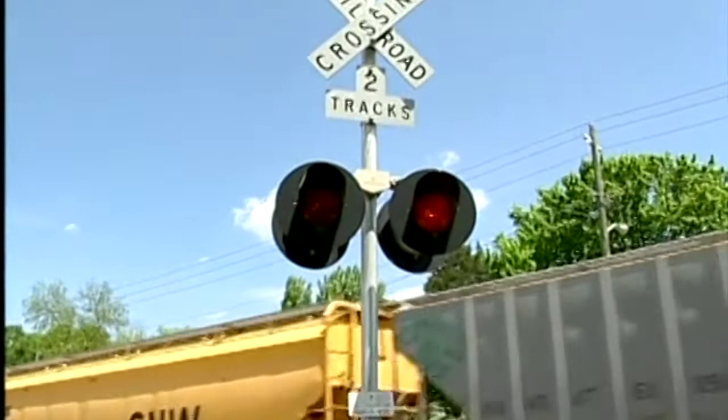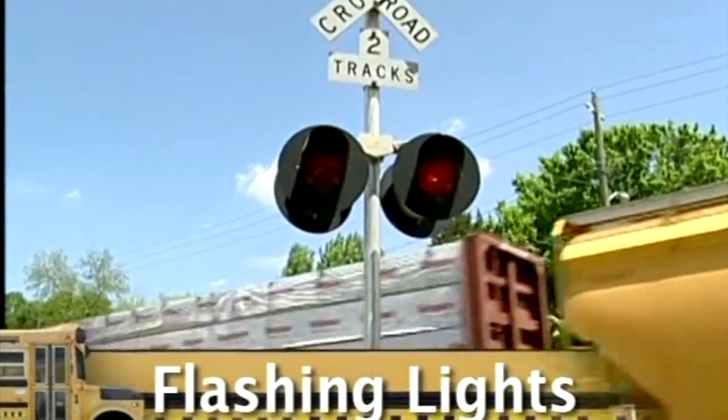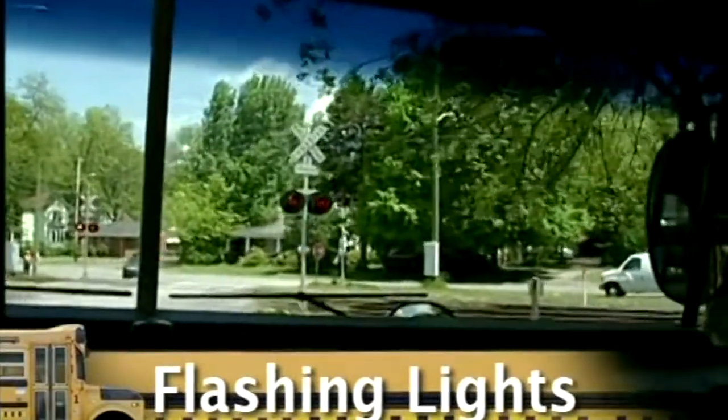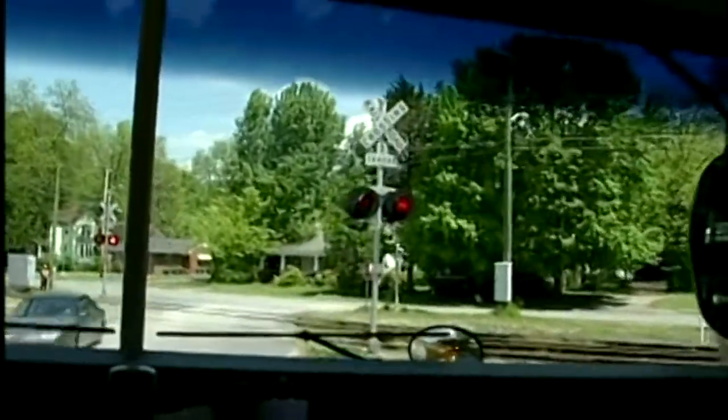Some rail crossings have a crossbuck with flashing red lights and bells. School bus drivers should treat it like a stop sign, and when the lights begin to flash, do not cross. A train is coming.